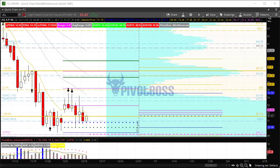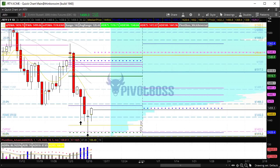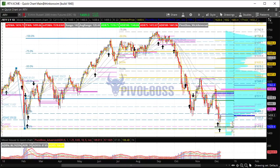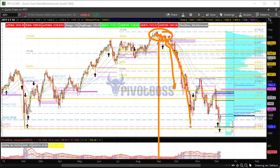Let's take a look now at RTY. Now RTY has been one that has given us some signals here, early signs of weakness, early signs of strength. This one has been significant in that when it was at the highest highs, it was the first to start really selling off hard in September, and that led to a move all the way down across the range, and it actually took out basically the lows of the year. I mean, it came right into those lows.